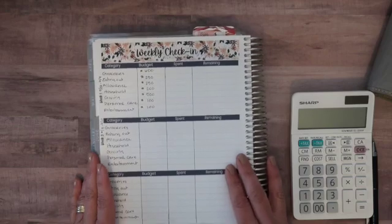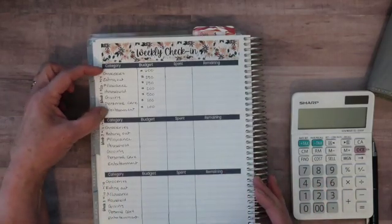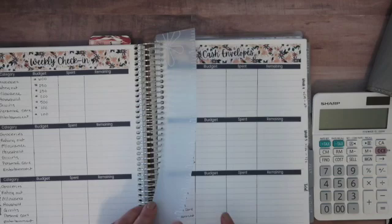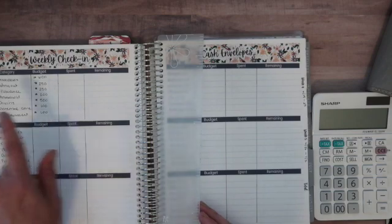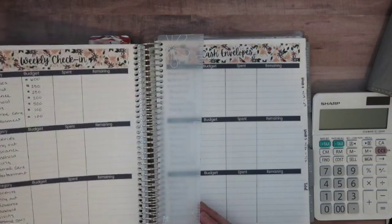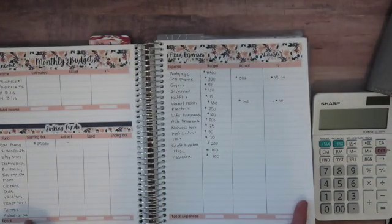And then my weekly check-in, because it is a 5-week month, that's why I wanted to minimize it a little bit so that I could fit the whole thing on 2 pages. And then this will be my total for the month. So by taking out some of the envelopes, that helped me to make it all fit. And I'm just seeing that clothing, where did I put clothing?